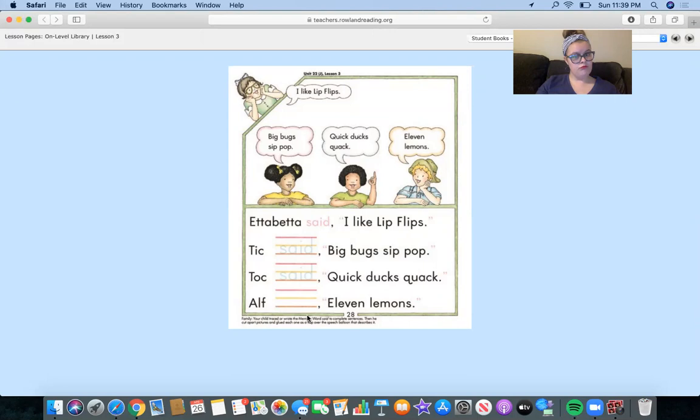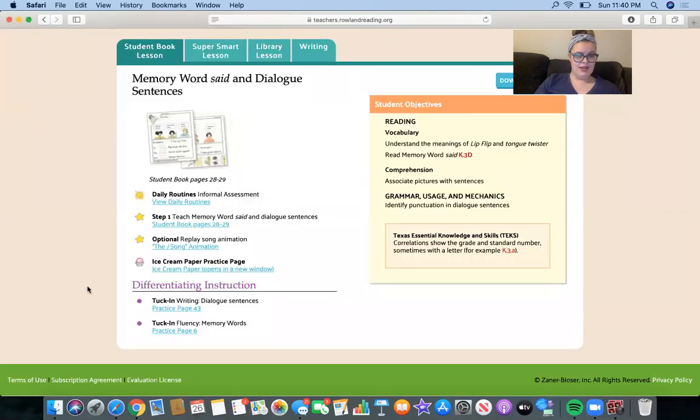Alf, eleven lemons. What word is missing that's in all these other sentences? Alf said, eleven lemons. This time you're not going to trace it. You're going to use your memory and the words above it to write your own word said. Make sure it's lowercase letters. You're only going to that vanilla line. You're going to write S-A-I-D. If you need to pause the video, you can to write that word said.